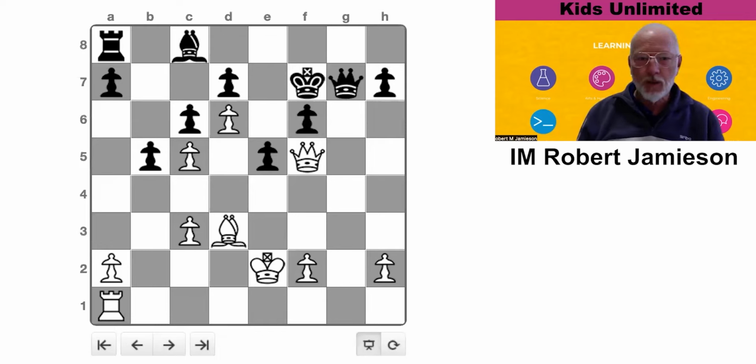Magnus playing white to play. It looks like he's got a pretty good position. What would you play here? Pause the video and work out your move.